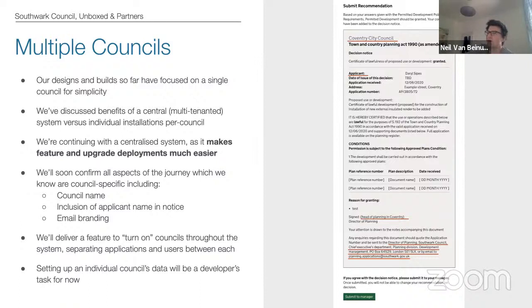But we've laid out a roadmap: we're going to stick with a single system and make it multi-tenanted. So each council would have their own workspace, and they would be able to work within their own set of users and their own set of applications, but not see other councils' information.